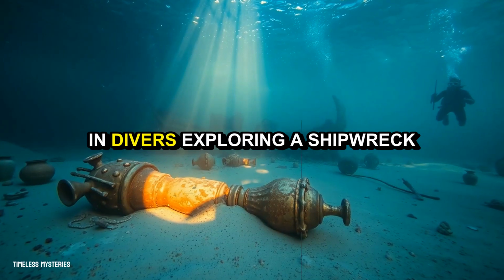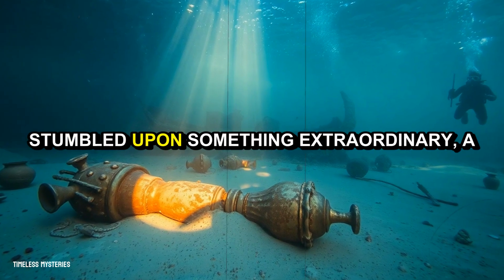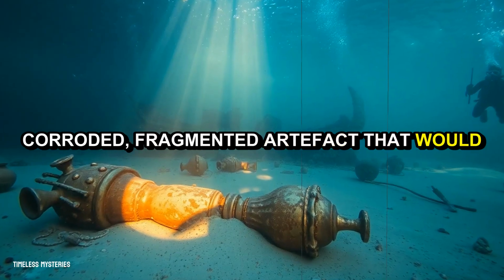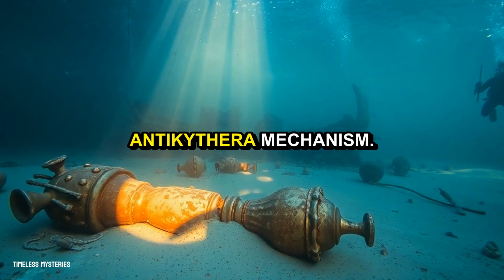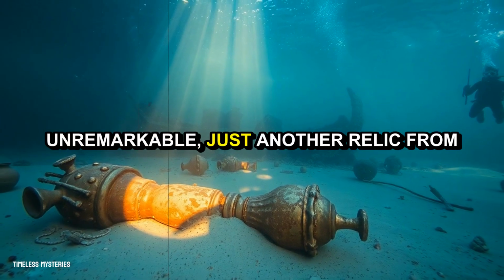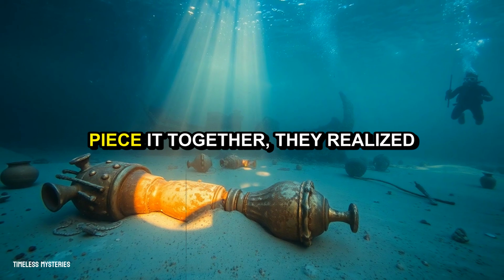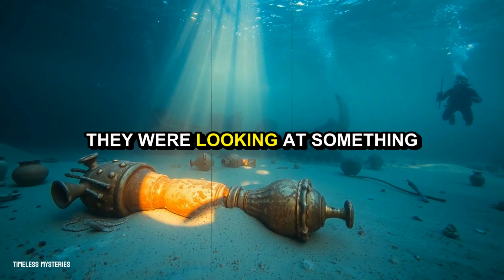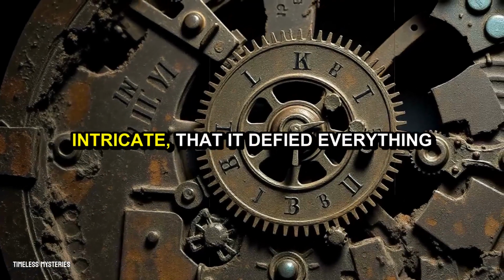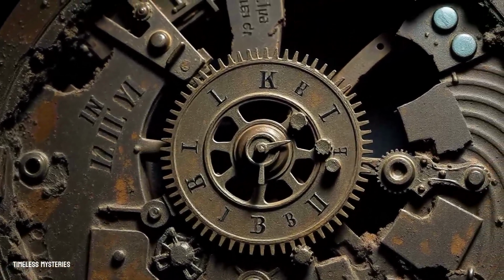In 1901, divers exploring a shipwreck off the coast of Greece stumbled upon something extraordinary, a corroded, fragmented artifact that would later be known as the Antikythera Mechanism. At first glance, it seemed unremarkable, just another relic from the ancient world. But as researchers began to piece it together, they realized they were looking at something far more astonishing. A device so advanced, so intricate, that it defied everything we thought we knew about ancient technology.